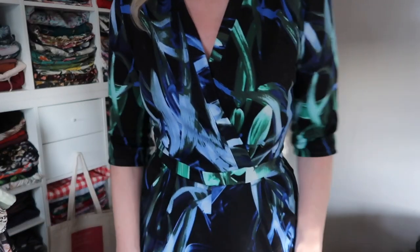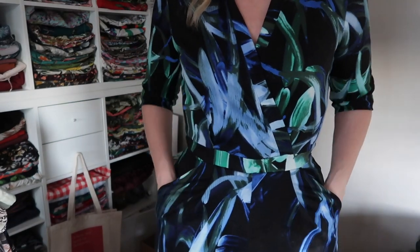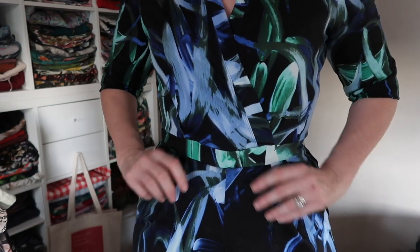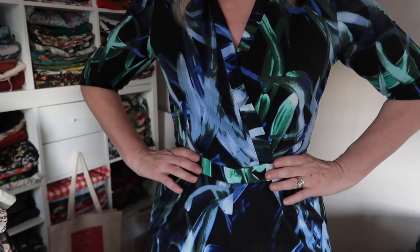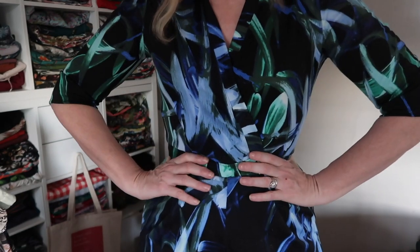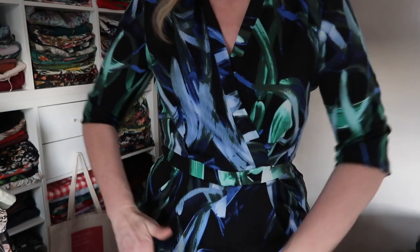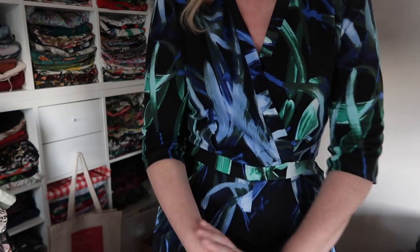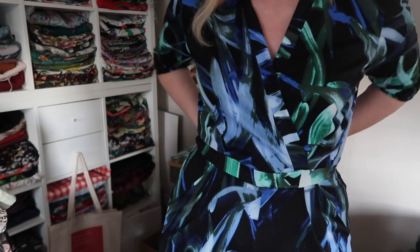So this is my finished Scirocco here. Obviously it has pockets, it has these little slanted pleats in the front trouser piece, fitted waist, crossover front, and I lengthened the sleeves to just beyond elbow length, which I wanted to do to make it more winter appropriate. I will go and take some better pictures of me wearing this so you can have a little look, but I am super happy with how this came out. I have made this pattern two to three times before and I really like it.